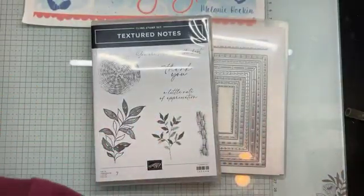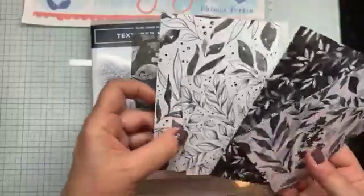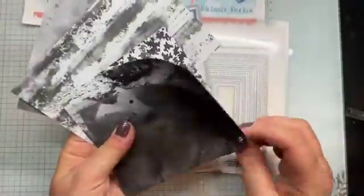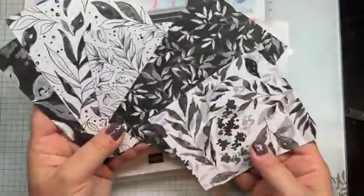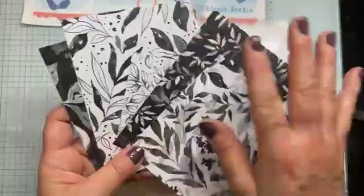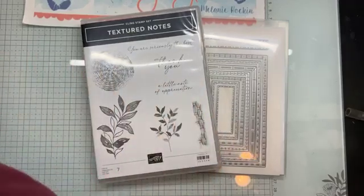Then you have 2 packs of designer series paper. You have one that is all black and white. Oh, I don't have all the patterns here. So you can do really cool things like mist on them, blend with a blending brush, color with Stampin' Blends or markers. You can splatter. You can add a brayer color. So many things. I love black and white paper. And I'm going to show you a couple of those things here in a minute.